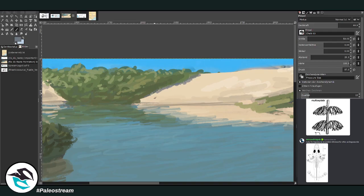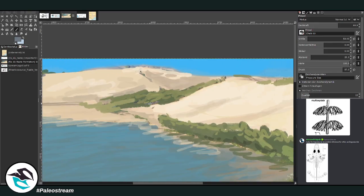Putting in all the landscape and flora at the moment. Yeah.